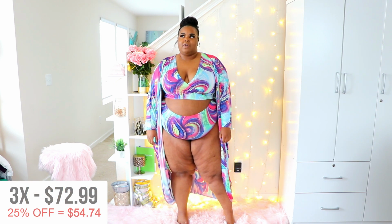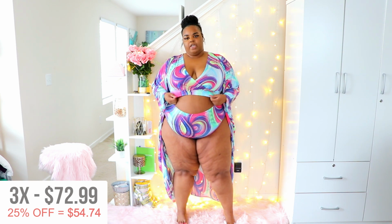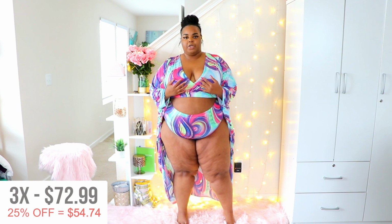So yeah, this first item or set here is actually a three-piece set, no, that was a two-piece set. I had another one from ASOS which was really comfortable, and it's the same as this one where it's just really stretchy, so you're not going to get a lot of support in the boob area. It's not going to be shaping and flattering and stuff like that, in the panty area or anything like that. But I do love the duster that comes with this.